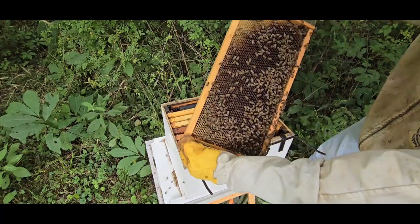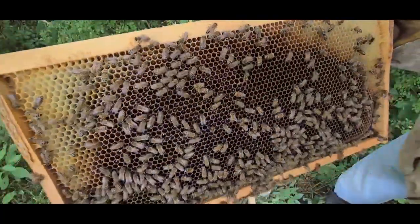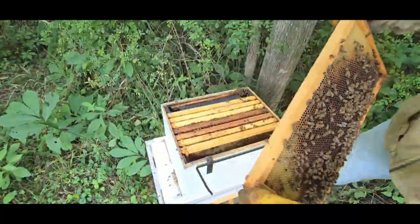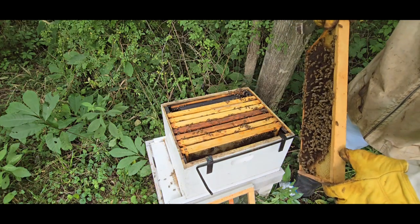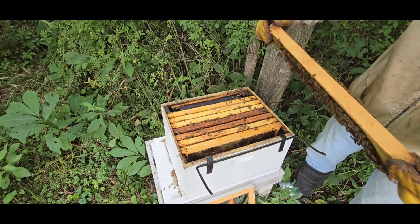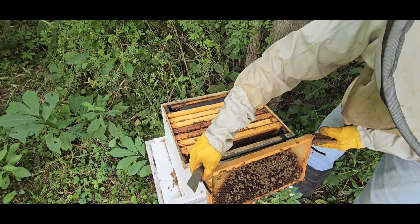All right, they're starting to fill that up a little bit right in there. Just a little bit of nectar. And we got a hive beetle. Crush that real quick.